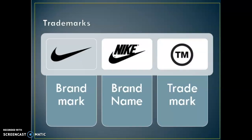So let's just try and distinguish between a couple of different types of trademarks. So you would get a brand mark, which if we think of Nike, it is the swoosh, the tick. If you think of Planet Fitness, it would be that little picture that they have. The brand name in this example is Nike, but the trademark is the little TM in the circle.